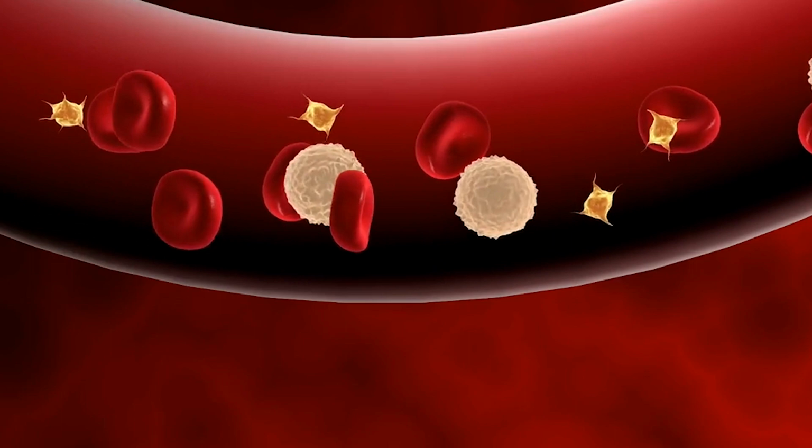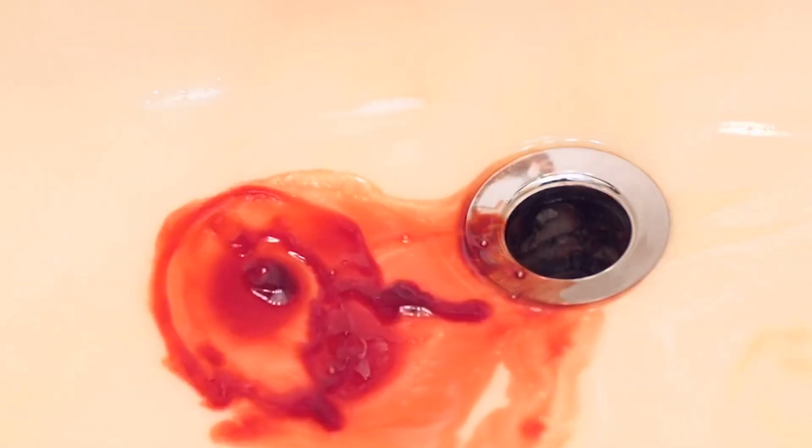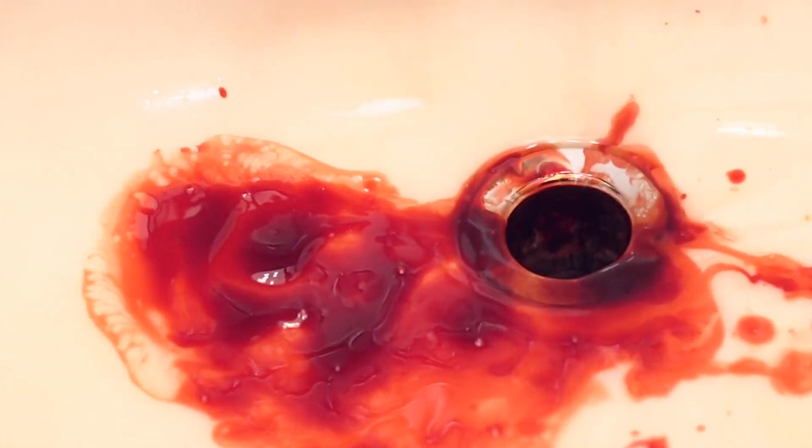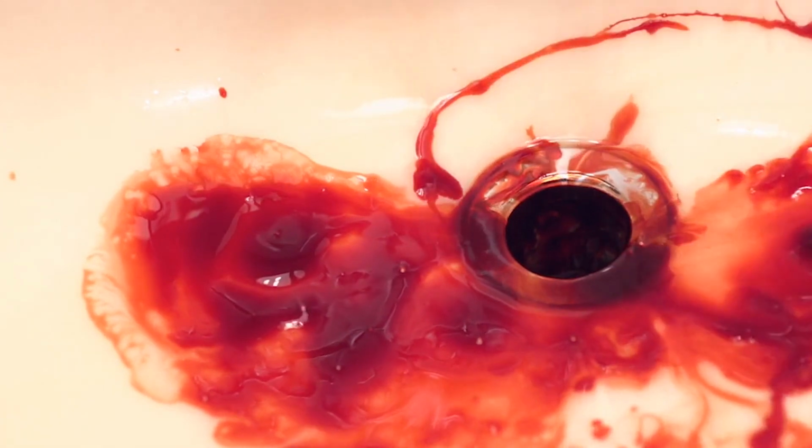Vitamin K plays an important role in blood clotting. An insufficient amount of vitamin K can result in abnormal blood clotting or bleeding problems such as hemorrhoids or excessive bleeding after surgery or childbirth, postpartum.